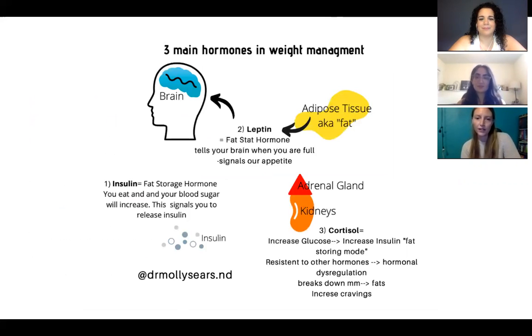So if you look at the picture that's up on the screen right now, you'll notice some of our major signaling hormones, and that's insulin, leptin, and cortisol. Insulin gets released as a response to elevated blood sugar. So that's, for example, after you eat a meal. Its job is going to be to take the sugar in your blood and put it into our cells. Thus, in a healthy response to a meal, we'll see this insulin rise and fall over an appropriate amount of time. And a key thing that I like to point out about insulin is that whenever insulin is elevated, we're in fat storing mode. So it's going to be really hard to break down any fat or lose any fat as long as our insulin's elevated.